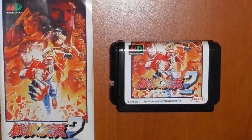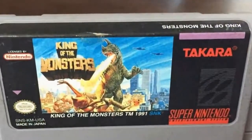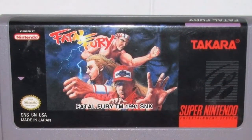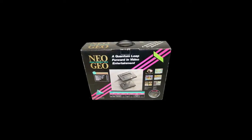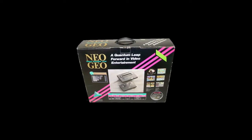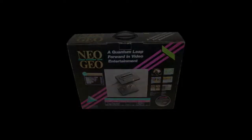Now, as you can see here, the Neo Geo had a lot of games that appeared on 16-bit consoles, Sega Genesis, and Super Nintendo. But that goes to show you, like, is the Neo Geo worth purchasing back in the day? I mean, I'm not sure. I mean, you can buy both the Super Nintendo and the Sega Genesis for the same price.